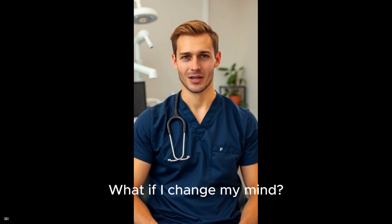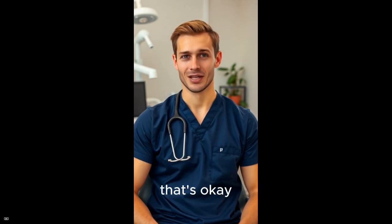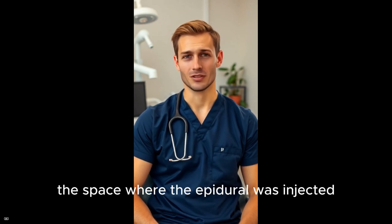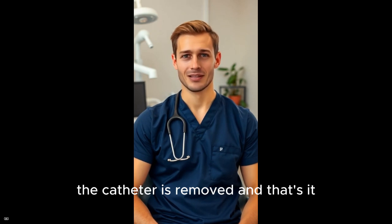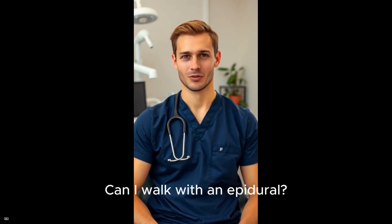What if I change my mind? If you decide that you want to have an epidural, but then you change your mind later, that's okay. You can always take it out. The catheter is attached to a special balloon that can be inflated to close off the space where the epidural was injected. Once the balloon is inflated, the catheter is removed and that's it. The epidural is finished.